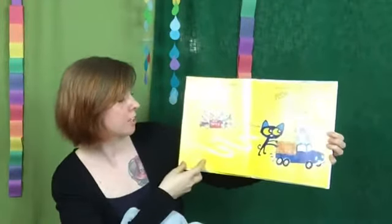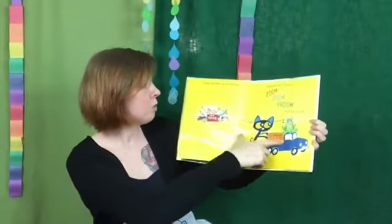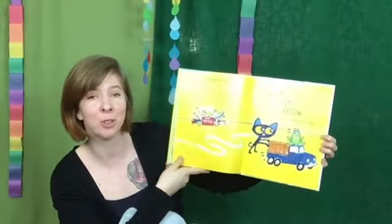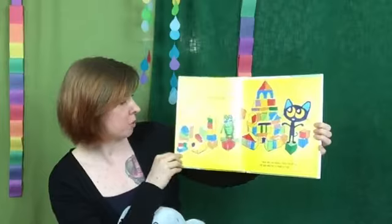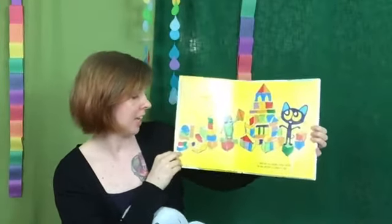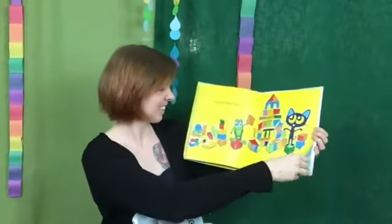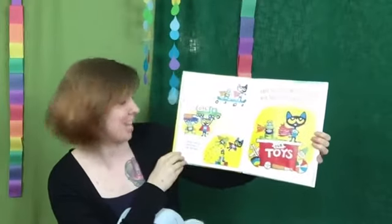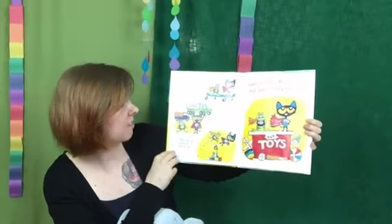Grumpy Toad shares his truck with Pete. Zoom, zoom, vroom! You push me and I'll push you all around the room. Oops. Grumpy Toad shares his blocks. Here are the blocks, Pete the Kitty, for you and me to build a city. Grumpy Toad shares his cape. Okay, time for superheroes to save the day.